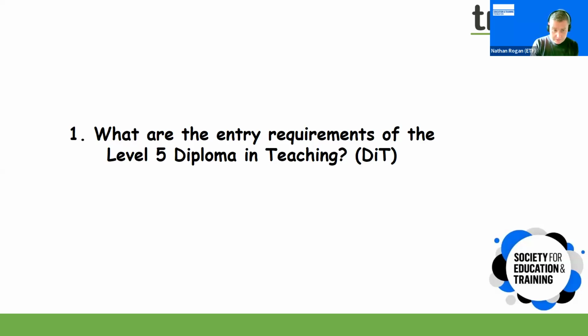But in terms of the entry requirements, it's two main things, to be honest. So it's an ability and a demonstration to study at level 5 or above. And generally that will come in the form of a diagnostic and initial assessment on interview. So if I take my own experience, we do sort of a spoken interview, a writing task.